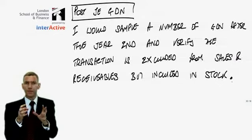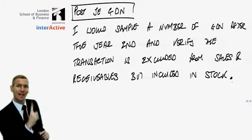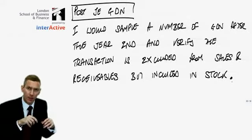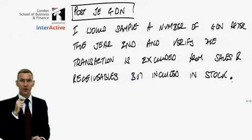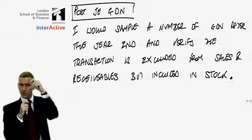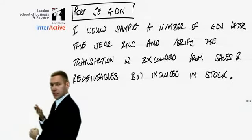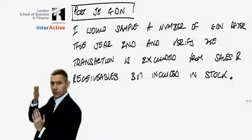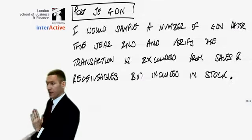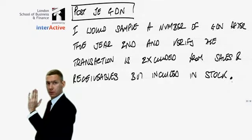But anyway, back here, what we've just done is we've done a direction of audit testing. We've gone right down to the bottom and picked up a goods received note and checked it to a purchase invoice. So for each goods received note, there should be a purchase invoice. There should be a liability in the FS. Okay? That direction is known as up.